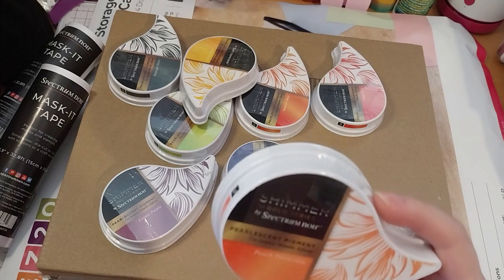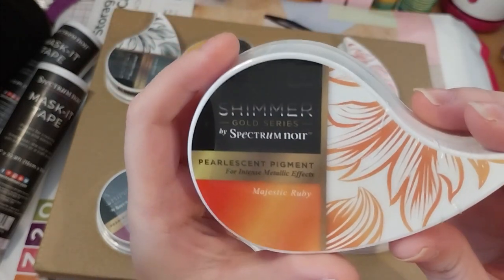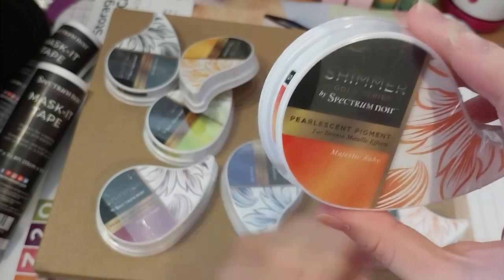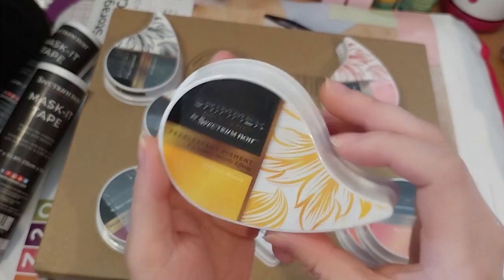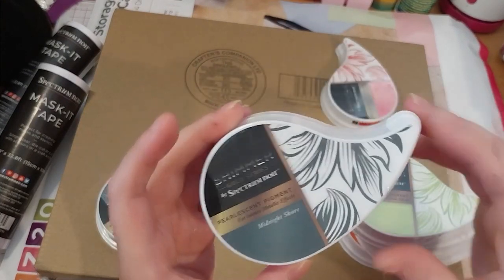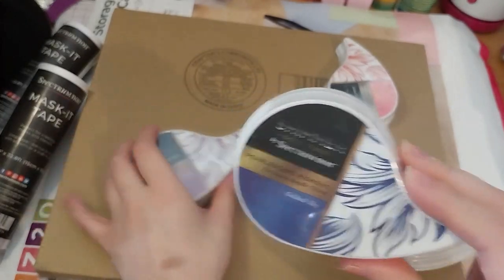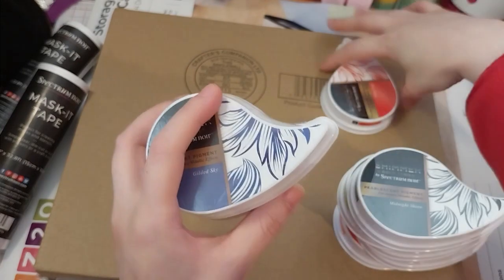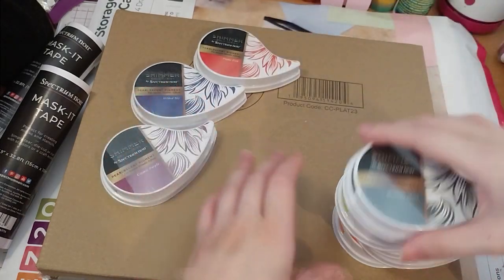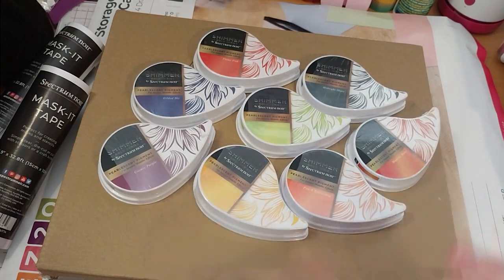Okay, so here we have peach terracotta. And then we have majestic ruby. In person, it's a little on the orange side. But anyway, then we have golden honey, secret garden, Midnight Shore, Gilded Sky, Cosmic Purple, and last but not least, Flame Pink. So these are all of the Gold Shimmer inks.